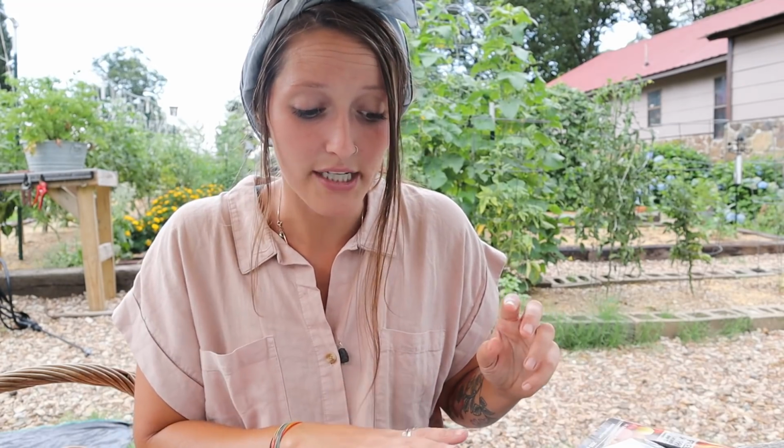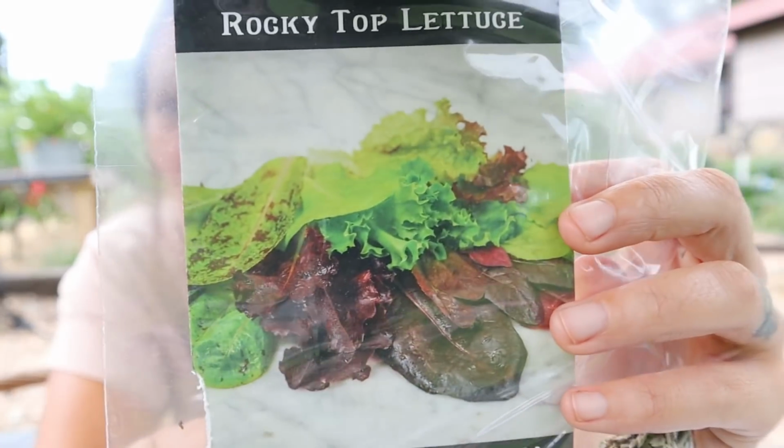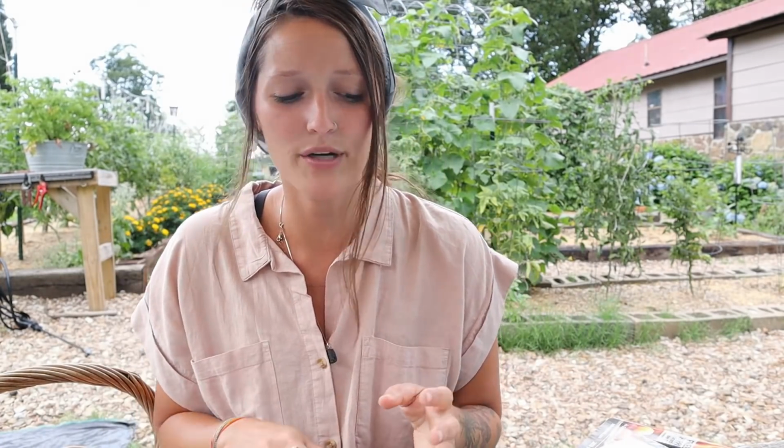Then I've got this Rocky Top lettuce. I grew this earlier in the spring and it did really good until it started getting really hot naturally. This is also a Baker Creek variety. But look how beautiful they are. And these did really, really well. They had good texture. They had a bunch of leaves in them that had a good crunch, and then kind of your flatter ones. It was just a really good mixture together.